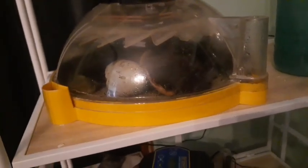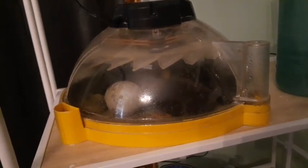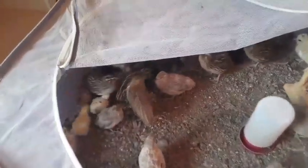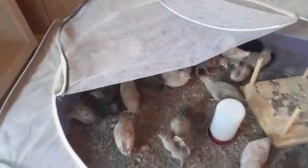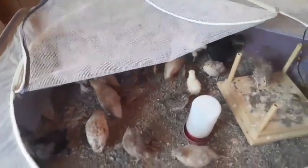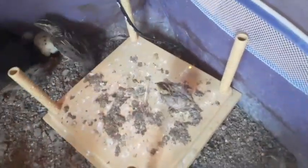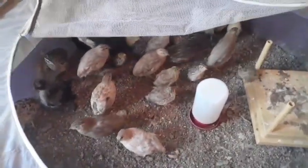So let's head on over to the baby barn and see how the young birds are doing. Here we are at our brooder. We have little guys, big guys, all kinds of guys. Some of these guys are getting evicted later today. So some of them will show up outside next week in the roundup. Some of them, like that little guy, obviously have to stay in here a little while longer. But for now, we're good.